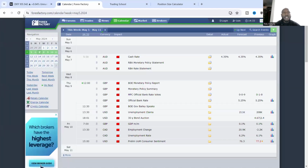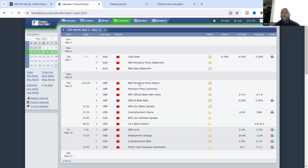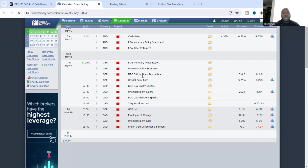If you check the calendar, let me just refresh this quickly. If you check the calendar for this week, you can see today being Thursday, May the 9th, we have what? We have high impact news for the USD by 1:30 and also by 6 p.m. And this is UK time, also Nigerian time as of now.